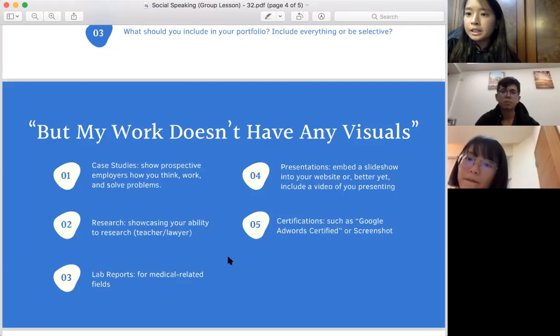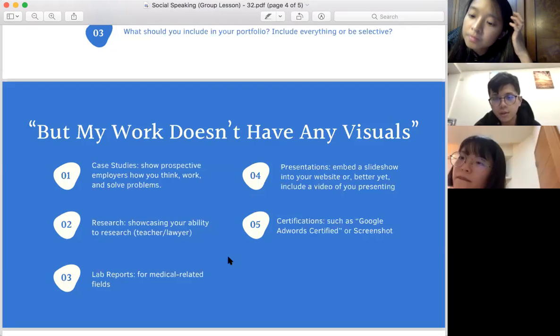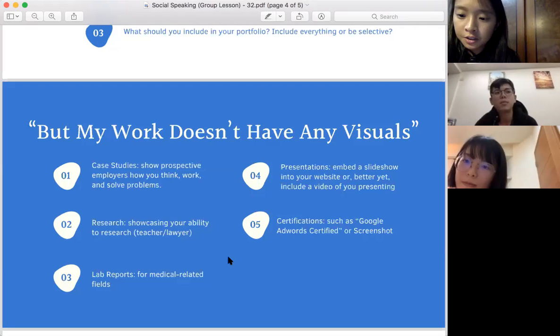Okay, number 5, Aaron, what do you think about number 5? Certifications such as Google AdWords certified or screenshot. Use something to prove you have the ability. Okay, what type of certification do you think can be added here? Yeah, engineer. Engineer, okay, could be. If you have a certification for engineer, could.